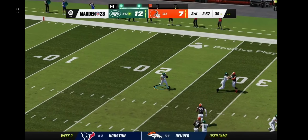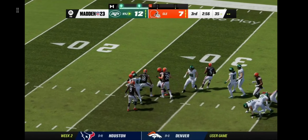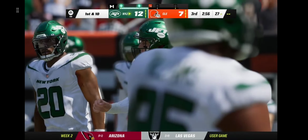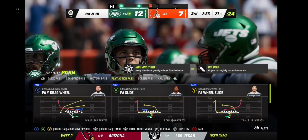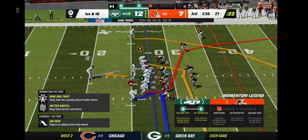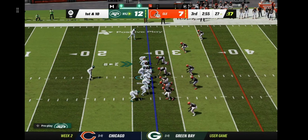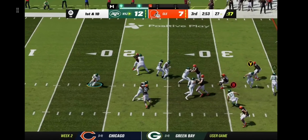Takes it at the 7. And out a little across the 25 to the 27. So here are the Jets now to take over. They lost last week. Actually, not only did they lose, they were shut out, but they've got the lead here right now. They go play action with Wilson.